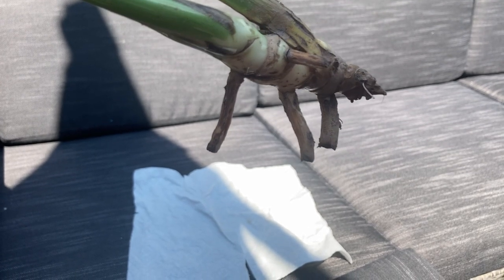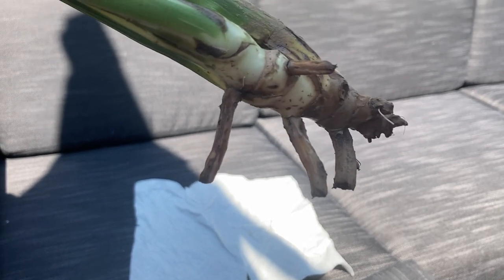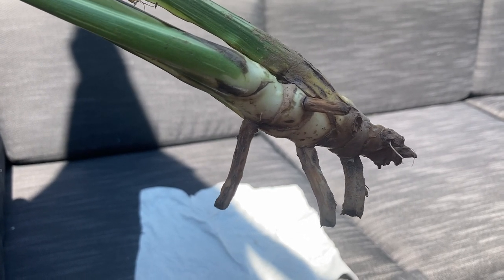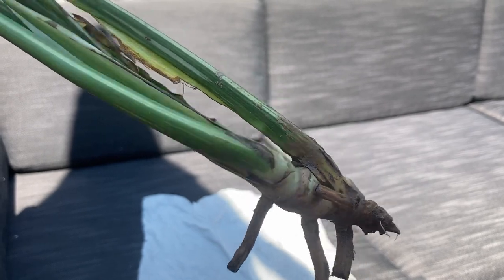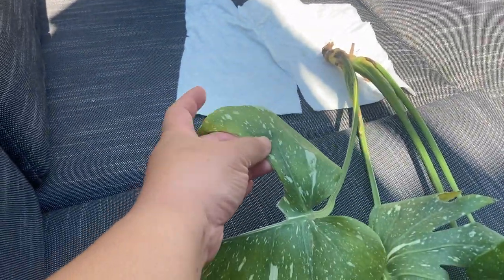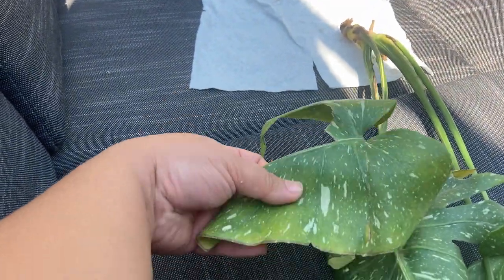And once it has grown a significant amount of fruits, I would put it in LECA, and then after that I would decide if I want to transfer it to soil or not. But here are the leaves, and I know I'm about to lose one of them, like this one, because it's starting to yellow, but I'm just gonna let it completely yellow before I cut it off.